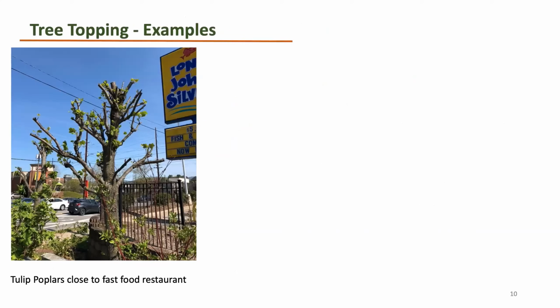Some examples that I saw were in Asheville recently. Asheville seems to use tulip poplars a lot as a street tree, which surprised me because we just don't see tulip poplar used here as street trees. These tulip poplars, you can see why they cut them down. They're right next to a highway and next to a fast food restaurant and the sign. They were probably covering up the sign. So someone went out and just hacked them down.